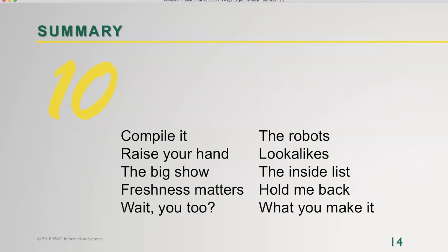Appending information, the way to get the robots to work is to append emails so that you can get a bigger pool for them to choose from. Add to your inside list, and then use data suppression. Don't be afraid to ask for it. Every company is ready to do it that works with data.